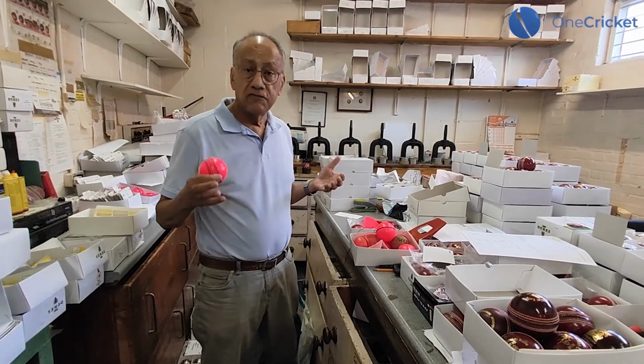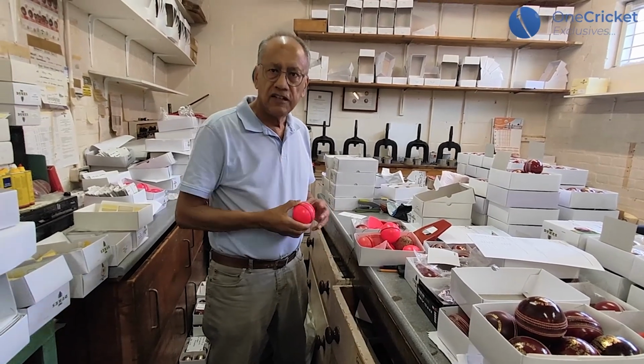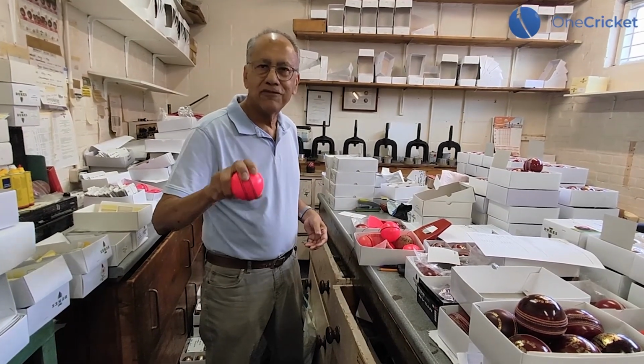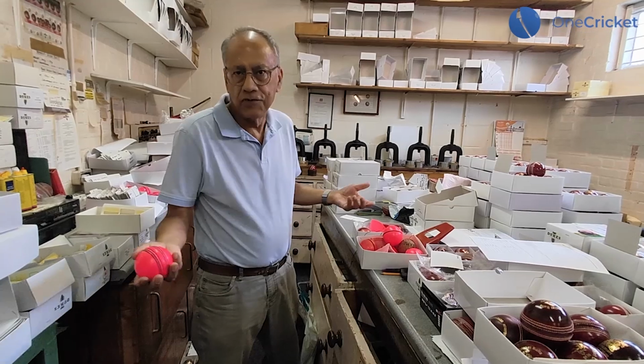But if we look at any one of our balls, the shape is so important. The way we make things, they hold their shape. This is the key to it. Any bowler will tell you that it's got to have the right feel in the hand. I've been doing this for 50 years, so I kind of know what the feel in the hand is. I used to play myself, so I think that's very important.